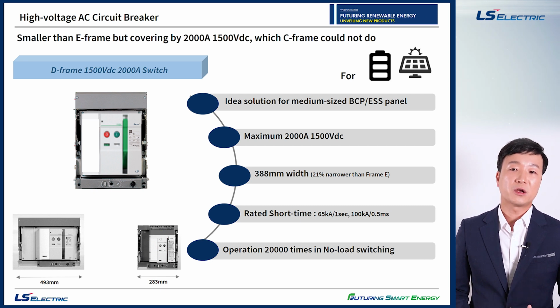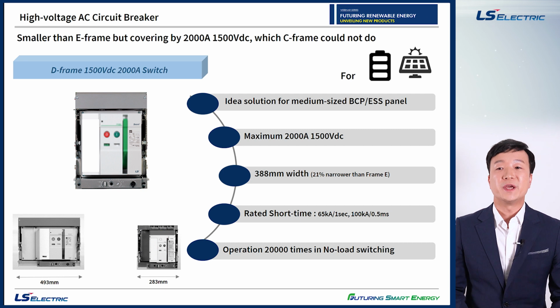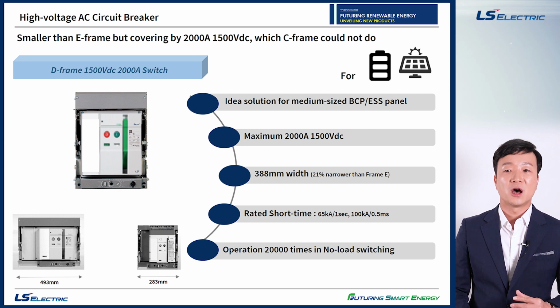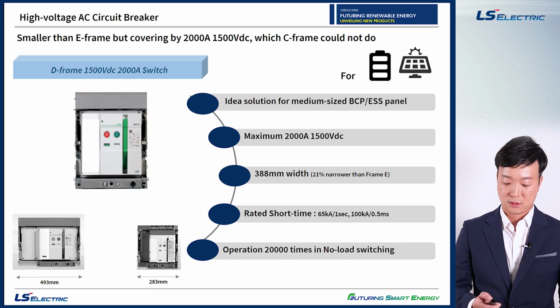So if you are already familiar with LS DC switches, our D-frame will be competitive option. Based on our test, we verified that its rated short time withstanding current will be 100 kA during 50 milliseconds. So this will be another protective option just in case of delay of DC fuse.